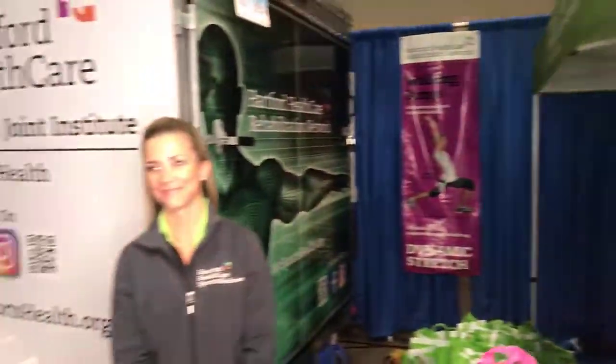We are here at the Expo at the XL Center. That is Ken Harrison from the Hartford Healthcare Rehabilitation Network. We are at the booth here handing out some goodies. I am alongside Wendy Nichols. She's a physical therapist at the Bone and Joint Institute, also a marathon runner. You've been with us all week giving us tips and tricks on the marathon.